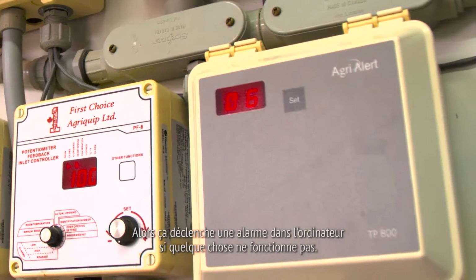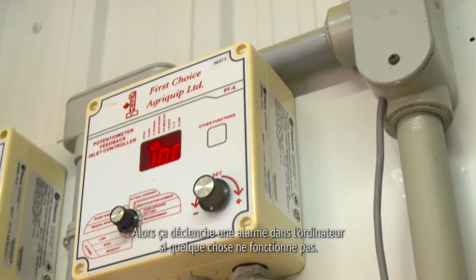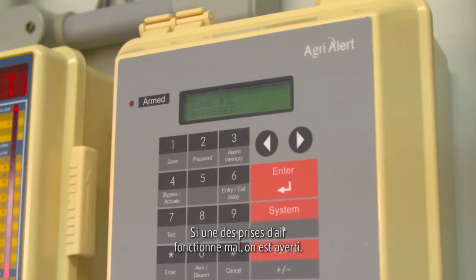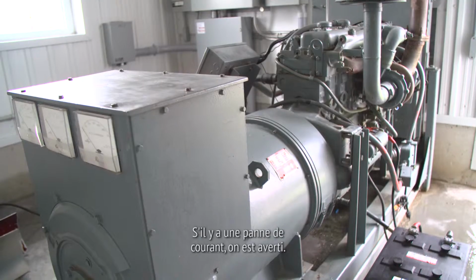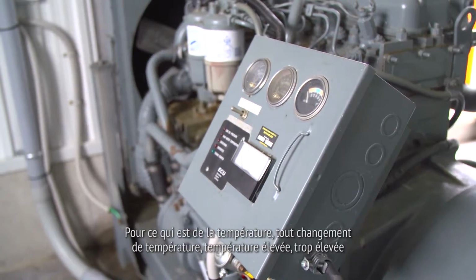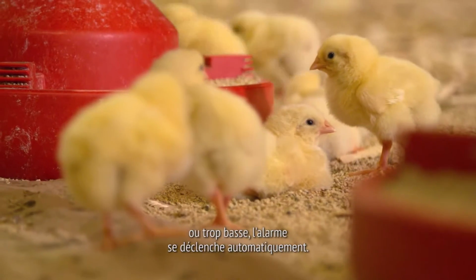So everything is alarmed within the computer. So if anything malfunctions, if one of the air inlets is not working properly, it notifies us. If we have a power failure, it notifies us. As far as temperatures are concerned, any temperature changes, too high or too low, the alarm will automatically trigger.